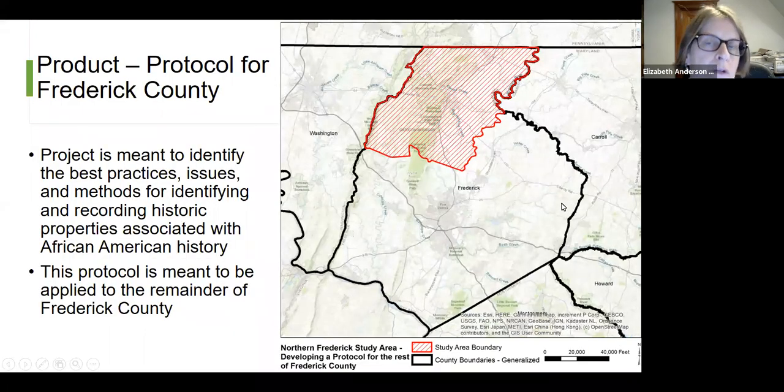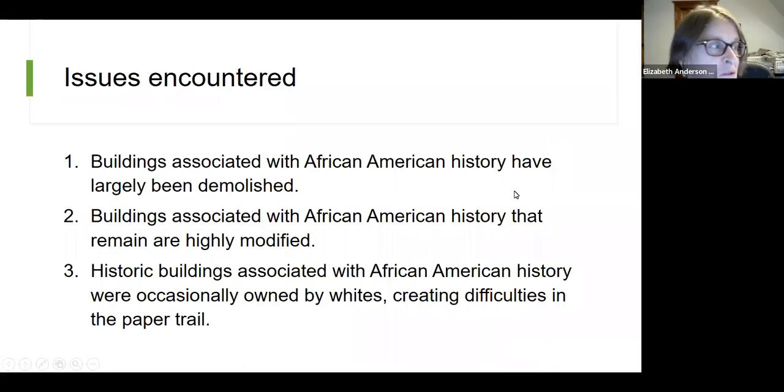So from the beginning with Recovering Identity, we have said that one of our products, in addition to the MIHP forms, will be a protocol that will inform the architectural survey that we hope will come after us in the rest of Frederick County. And so we want to identify the best practices, the issues, the methods for identifying and recording historic properties associated with African American history. And this, as I said, protocol is meant to be applied to the remainder of Frederick County and maybe beyond if we're successful.